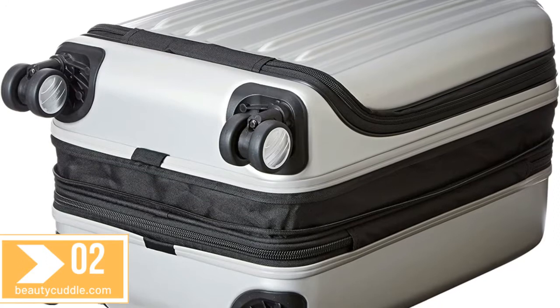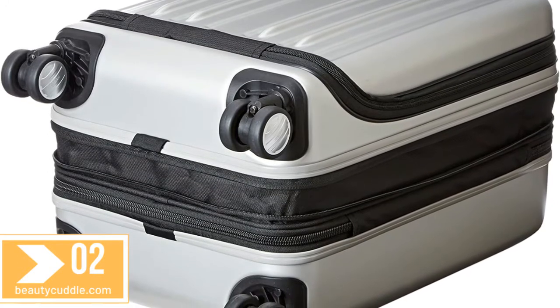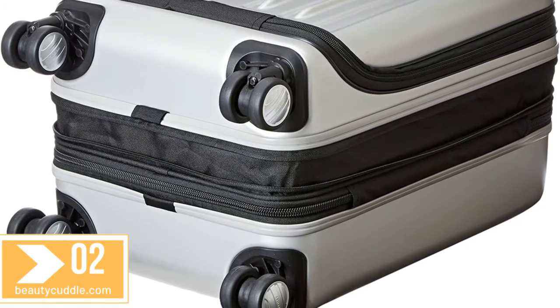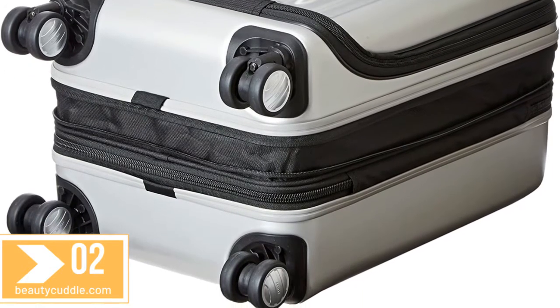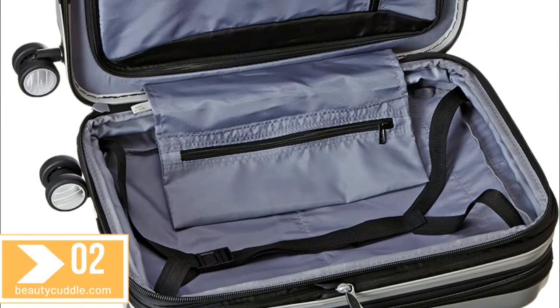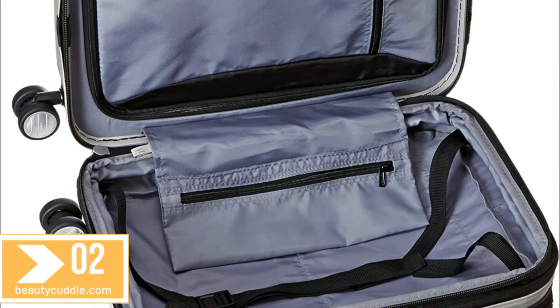With an integrated padded sleeve for up to a 15.6-inch laptop. Four spinner wheels assuring a stable base with multi-directional rolling with zero weight on your hand for easy travel. Manufactured with a scratch-resistant matte finish.